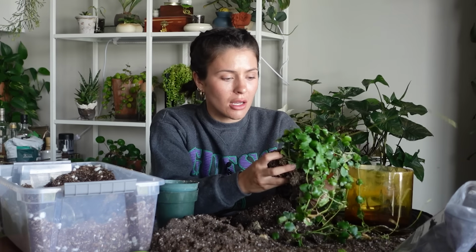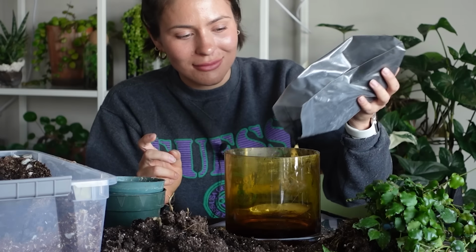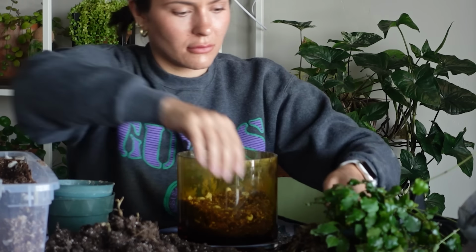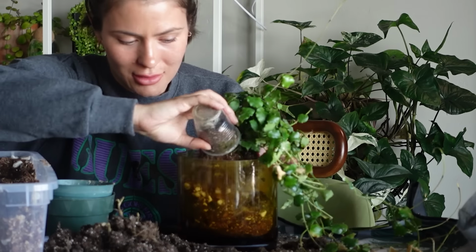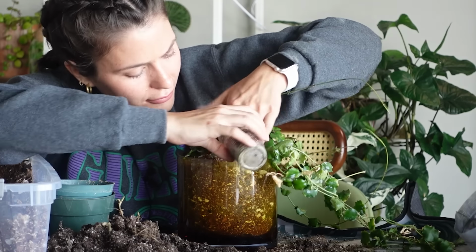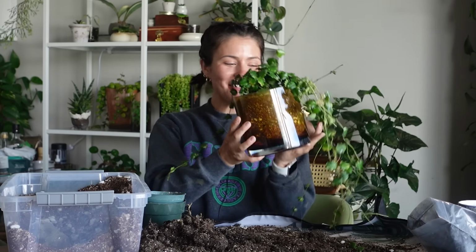Since this is a drainage hole-less vessel, I am going to add some horticultural charcoal. I forgot to do it on that first plant, but this is something I like to do. Usually. Wow, I could have filled that up a little bit more. I think this Hoya is so cute. I love that. I think it looks so cute.